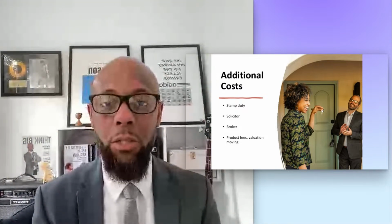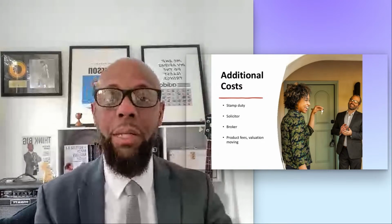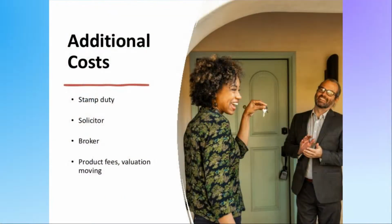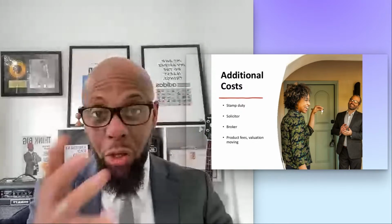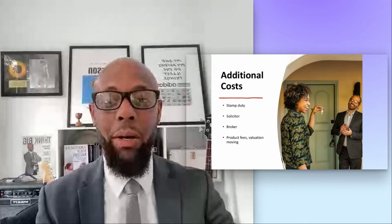So you'll need to speak to your mortgage advisor and adjust the mortgage amount. And that's why it's important not to purchase right up against your maximum borrowing ability, because if something like that happens, it may mean that the deal completely falls out of bed. So those are some of the additional costs to consider when you're getting a mortgage.